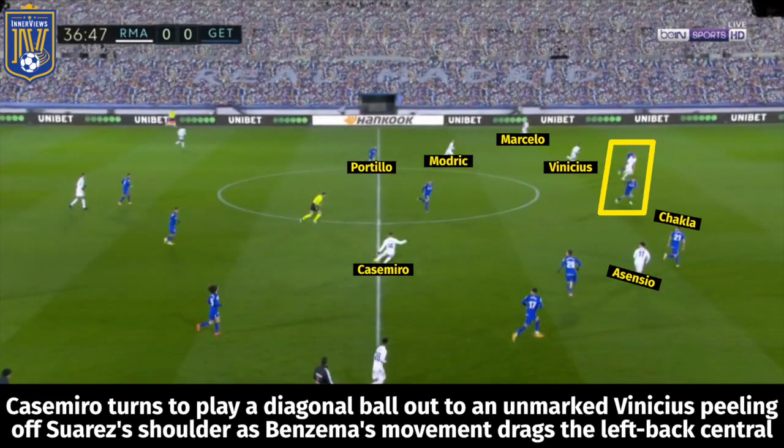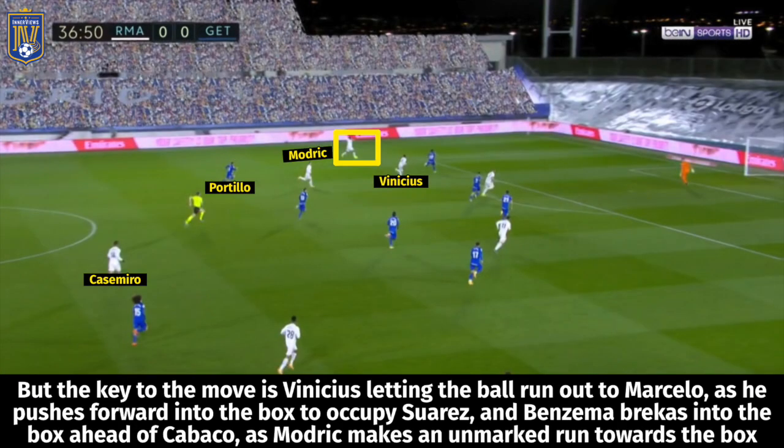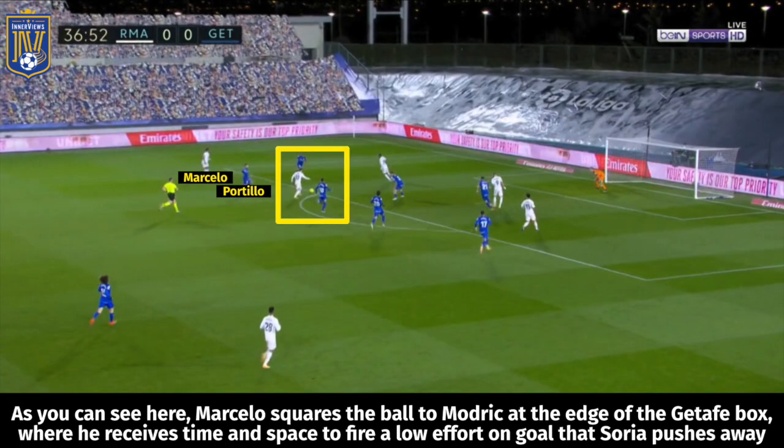Because what happens next is Casemiro turns to play a diagonal ball out to an unmarked Vinicius, peeling off Suarez's shoulder as Benzema's movement drags the left back central, and then you still have Marcelo free in the left channel. Because the key to this move here is Vinicius letting the ball run out to Marcelo as he pushes forward into the box to occupy Suarez, and Benzema breaks into the box ahead of Kabako as Modric makes an unmarked run towards the box. As you can see here, Marcelo squares the ball to Modric at the edge of the Getafe penalty area, where he receives time and space to fire a low effort on goal that Soria pushes away.